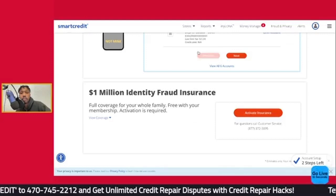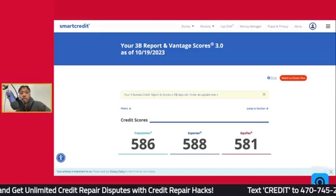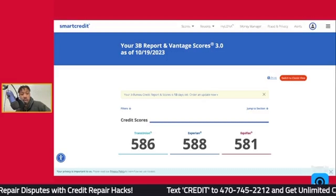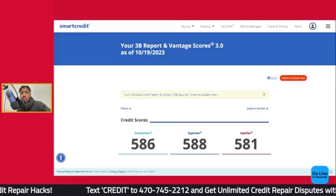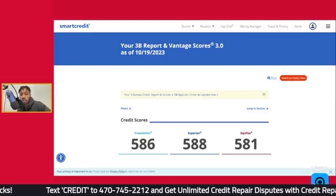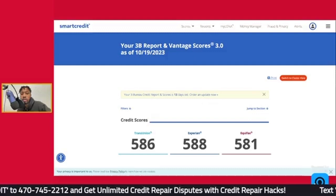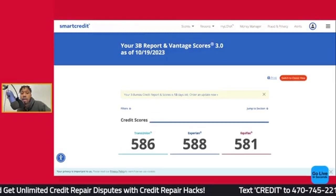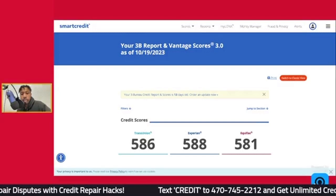So let's hop on in. Okay, so you see here are the scores. Not bad at all, right? If she wanted to buy a home right now, she probably could because she's over 580. But like I said, I recommend all of my buyers to get at least a 620 and that 640 credit range, so they can really benefit from all of the programs and advantages of a first-time home buyer.